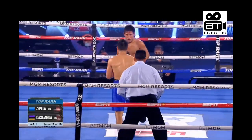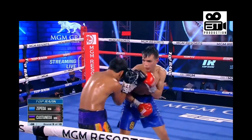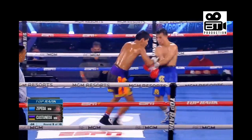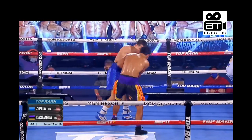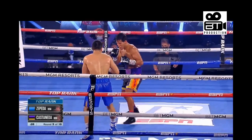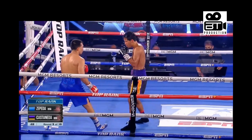He did a good job of landing there to the body and getting right out quickly, avoiding the counters from Castaneda. That quick footwork that we talked about earlier in the fight. I like what Chon is doing this round. He's being speedy. He's using his skills, hitting, moving, and using energy. It seemed like he was holding back some of the other rounds.